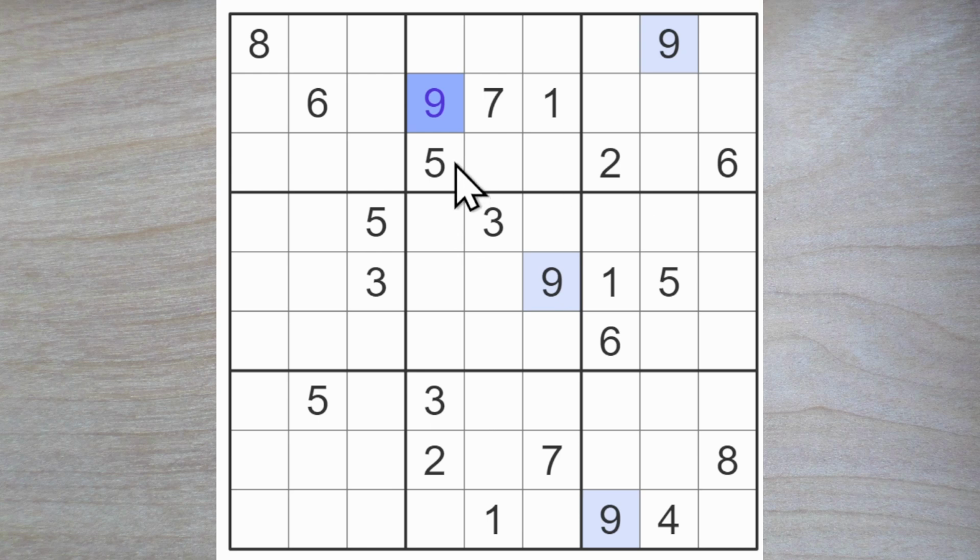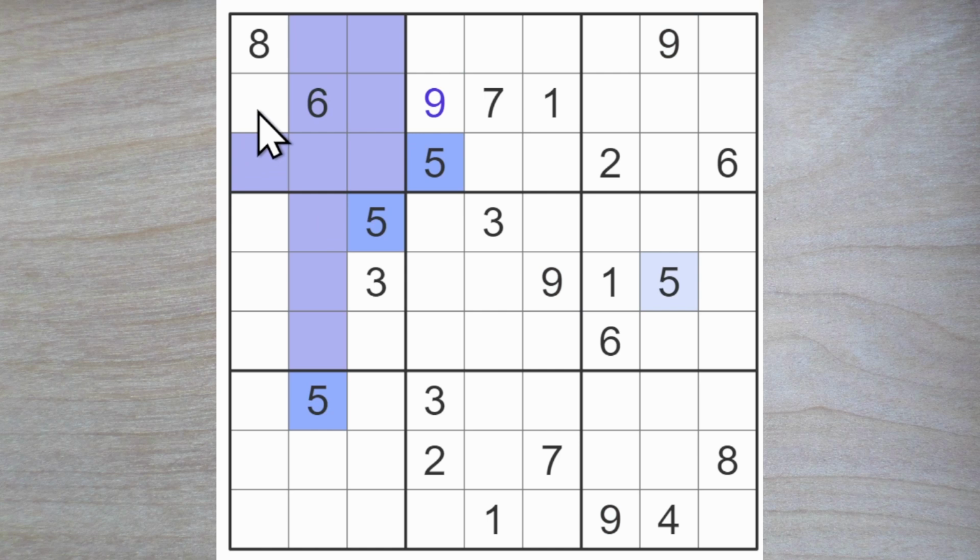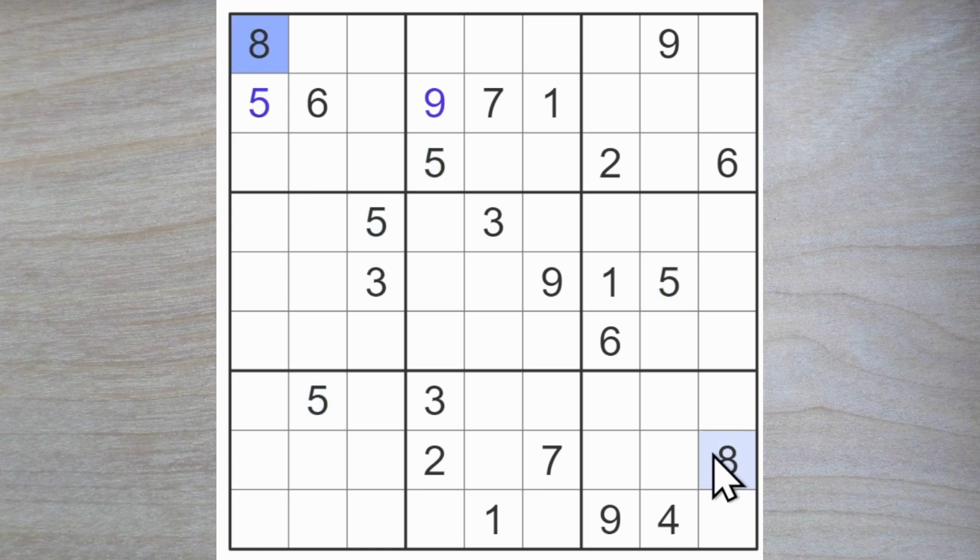Ooh, a 5, yes. 5 blocks across and up, and therefore we have a 5 here. Anything else of interest? Only 1 8. No, 2. I misspoke, or I miscalculated.